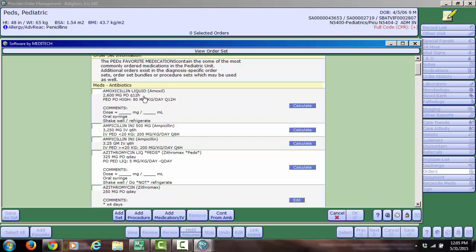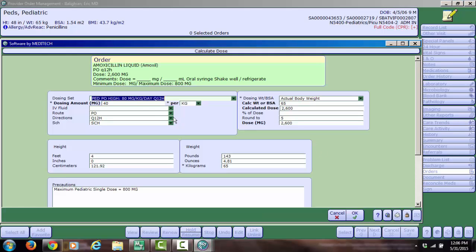Let's go through this a little bit. As you can see here, it auto-calculated 80 mg per kg per day divided Q12. So this should be 65 times 40 PO Q12. That's way too high of a dose because our patient has a relatively high kilogram weight. However, for little kids and babies, this should be an appropriate dose. To get this to change, you can either click it now and wait for it to go through, or again, we'll go ahead and hit calculate 80.